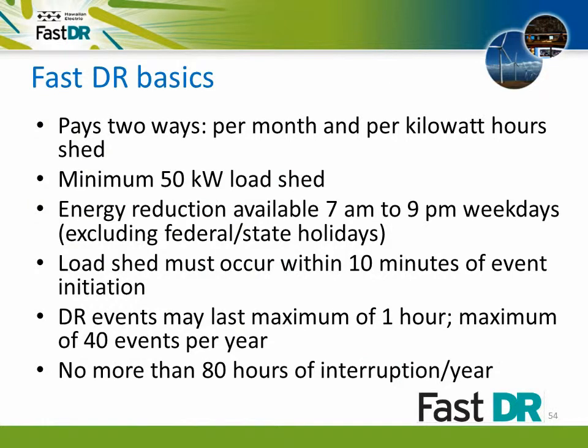Fast DR pays in two ways, $5 per kilowatt per month and 50 cents per kilowatt hour of load shed. You need a minimum of 50 kilowatts of load shed, and your energy reduction has to occur between the hours of 7 a.m. and 9 p.m. on non-holiday weekdays.